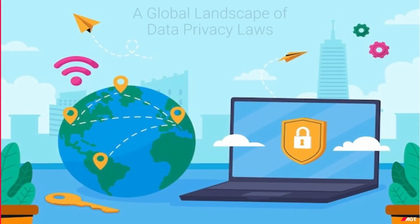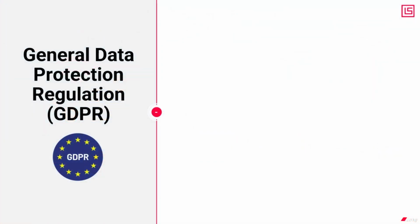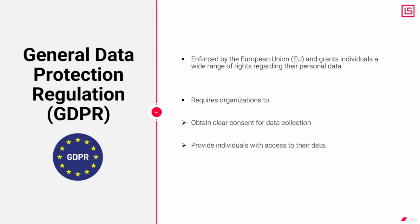Data privacy regulations vary from country to country. Here are two key regulations that have a significant impact globally. The General Data Protection Regulation, or GDPR, enforced by the European Union, grants individuals a wide range of rights regarding their personal data. The GDPR requires organizations to obtain clear consent for data collection, provide individuals with access to their data, and offer the right to erasure or being forgotten under certain circumstances.